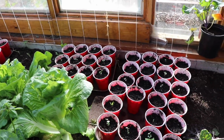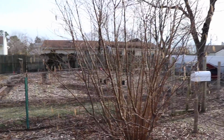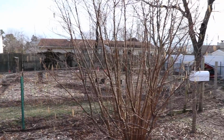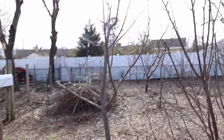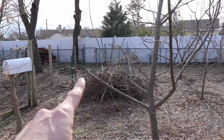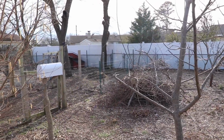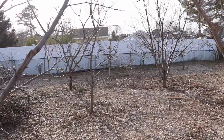So let me take you back outside of the greenhouse. There's just a few other things I wanted to show you. One is the hazelnut. This one has more tassels on it than it ever has. So we're hoping for a good amount of hazelnuts from that one. This apple tree is looking pretty good. Hoping for fruit on that. You'll notice we have to prune it relatively aggressively right there so we can walk through and still get some airflow. Got to be able to move in this food forest.